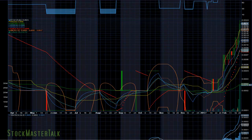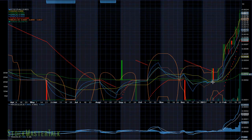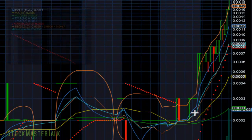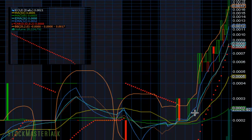Moving on down here to the daily charts, we do have this very strong uptrend here that's been riding this upper Bollinger Band for a while. We have our support down here at our 26-day EMAs. That's about 0.0008 being our support, I should say, down here. And we bounced off that a couple times. It recently moved up here to this blue line. That would be our 12-day EMA at 0.0012, acting as support right now.